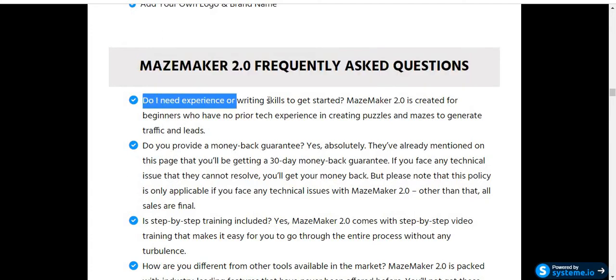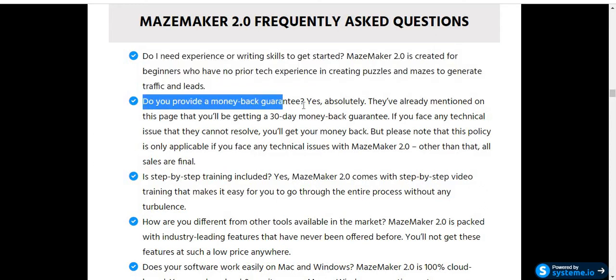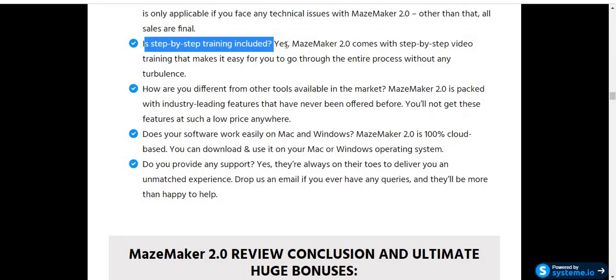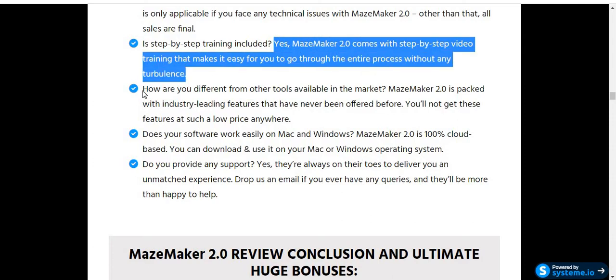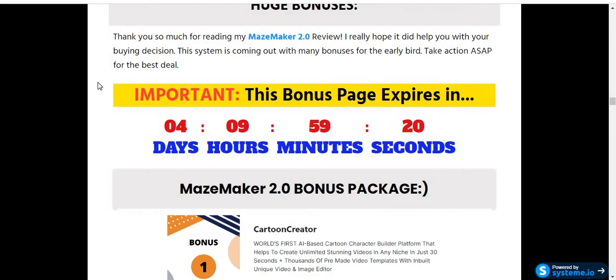The first question: do I need experience or writing skills to get started? MazeMaker 2.0 is created for beginners who have no prior tech experience in creating puzzles and mazes to generate traffic and leads. Another question: do you provide a money back guarantee? Very valuable question. Yes, absolutely, they have already mentioned on this page that you will get a 30-day money back guarantee. If you face any technical issues that they cannot resolve, you will get your money back, okay guys. Is step-by-step training included? Absolutely, they will provide step-by-step video training, and all those questions and answers are here, guys. Do you provide support? Yes, they will provide support, no problem.